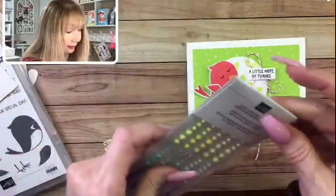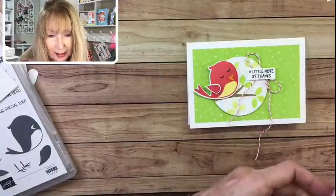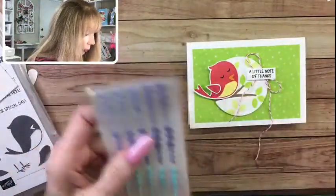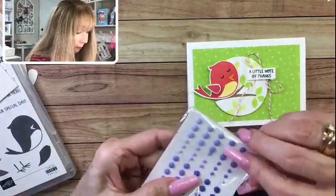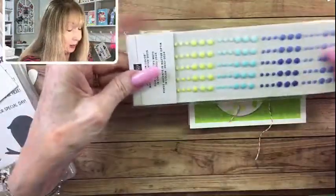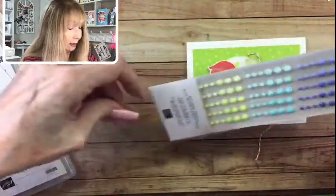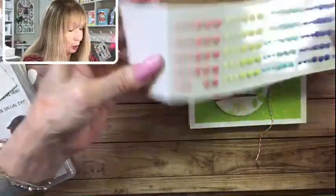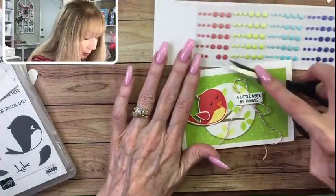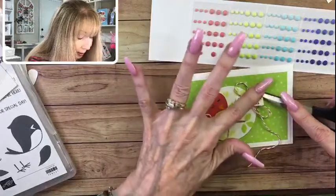Now we're going to put one of these in-color matte decorative dots on there. Hi Pam, good to see you. Let me get this open. Here we go. And you can't even see really the Sweet Sorbet dots because they're kind of buried up under here, but they are here. And these are part of my in-color sampler share if you're interested. Okay, so I'm just going to use one. Can you see them? I'm just going to use one of those. They're really pretty. And just put it right up there.